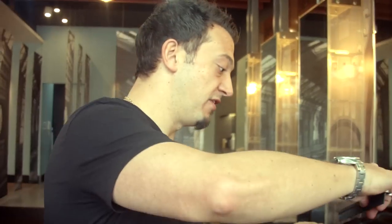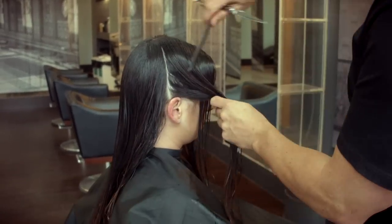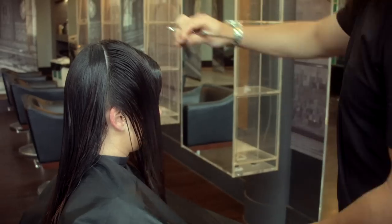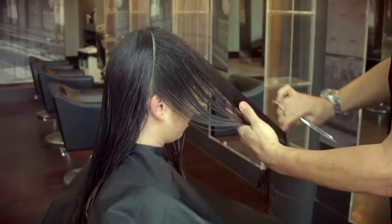Right, so now with the baseline done, for this particular cut, I decided to square it off on the shoulders rather than over direct it all to the back like you would if it was a traditional one length haircut. And we're actually going to not cut the perimeter around the face just yet. We're going to start with the top.